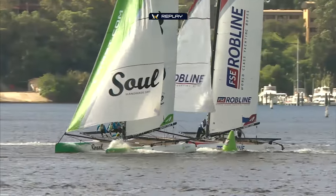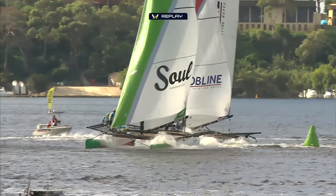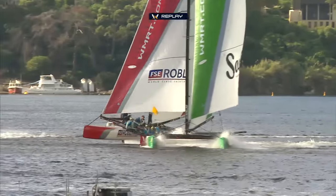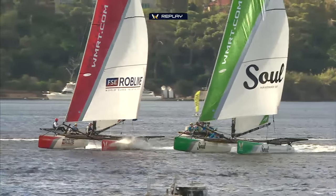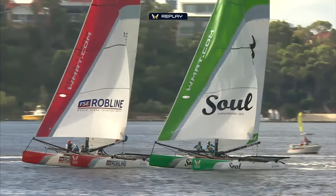Possibly clean. Very close between the two boats there. We're looking at Evan Walker just managing to pass. And he's bringing the bow right down here. Can see he's looking at the finish. He's focused on the finish. Then he looks behind, and David Gilmour's not there, and he's bringing the bow right back up. And there, the response, the big luff.